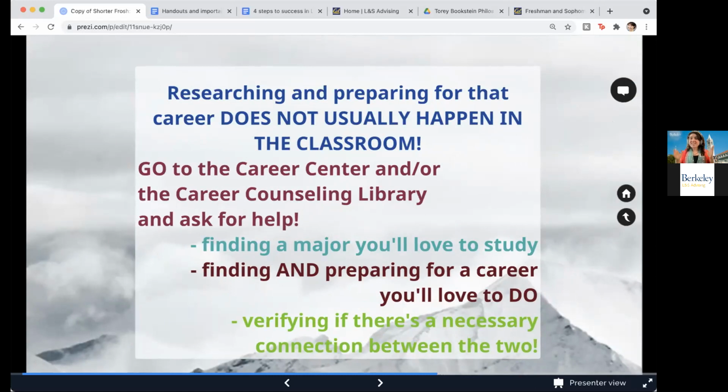Now, folks, this is arguably the most important slide in this slideshow. Let me repeat. This is arguably the most important slide in this slideshow because this is what makes the esoteric, ivory tower, liberal arts, no job skills in the classroom system work for you. Because here's where you're going to make it practical. So I want you to go to one or both of our career centers this year. If not in your first semester, make sure to start it in your second semester.